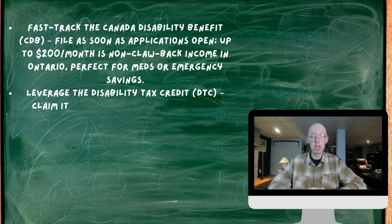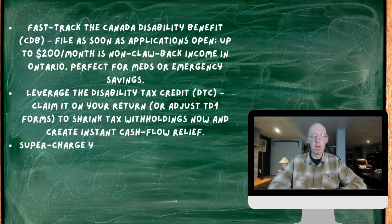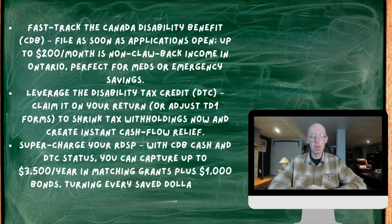Don't forget existing federal tools. The Disability Tax Credit (DTC) can boost take-home pay by adjusting tax withholdings, while the RDSP attracts up to $3,500 per year in matching grants and $1,000 in bonds if your income is modest. Provincially, you may still access Assistive Devices Program subsidies and property tax or energy rebates for low-income households. By stacking these targeted benefits, you transform a benefit cliff into a series of smaller steps, smoothing cash flow and cushioning surprises like car repairs or seasonal layoffs.